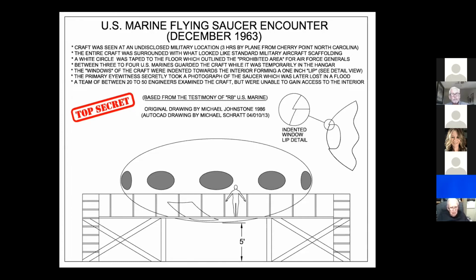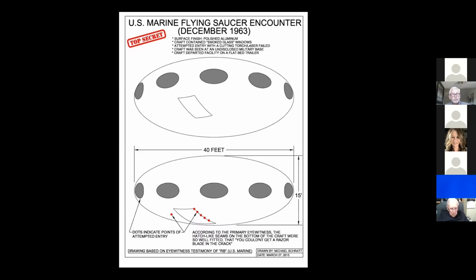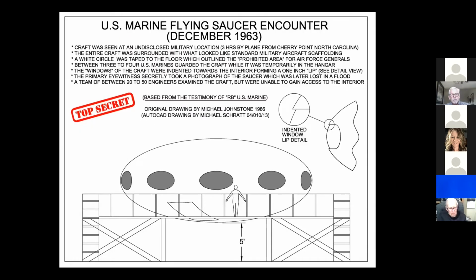He said they initially tried to get into this craft using these diamond tip drill bits. So I'll go back one slide. You can see these red dots. This is where they put these diamond tip drill bits right along the seam here. That didn't work at all. Then they took these air hammers or air jacks that you would see at a construction site along the side of the road. They tried to get into the craft that way.